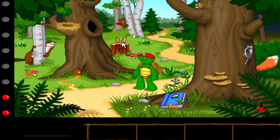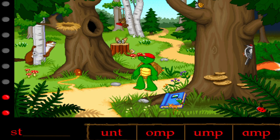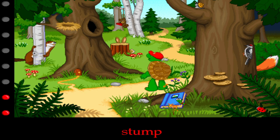Somebody always hides behind that stump. Build the word stump. Stump. Nice work. Behind that stump. Who's over there? It's me on bass drum, mouse on snare.